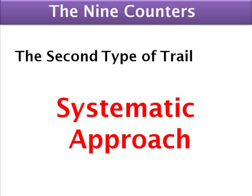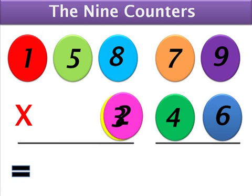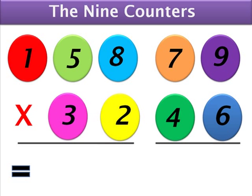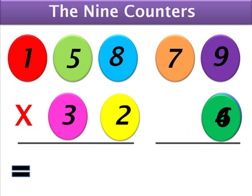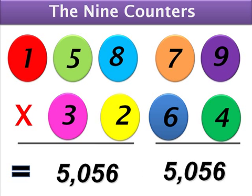Let's try the systematic approach. Now let's see what happens when we rearrange 23 and 46. So let's reverse the numbers. Reverse 23 and you have 32. And if we reverse 46 we get 64. So we have 158 times 32 gives 5056, and 79 times 64 gives 5056. But why does this work?